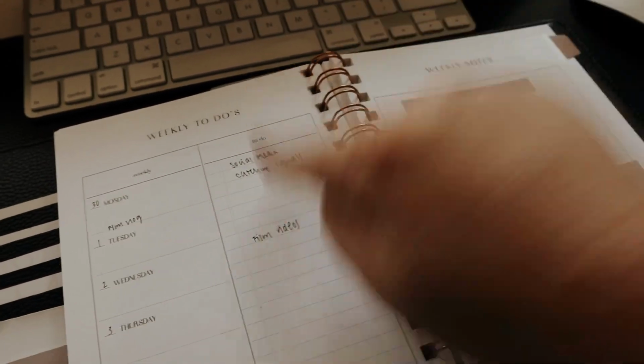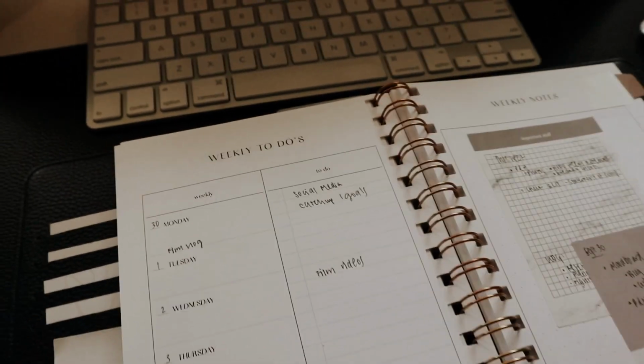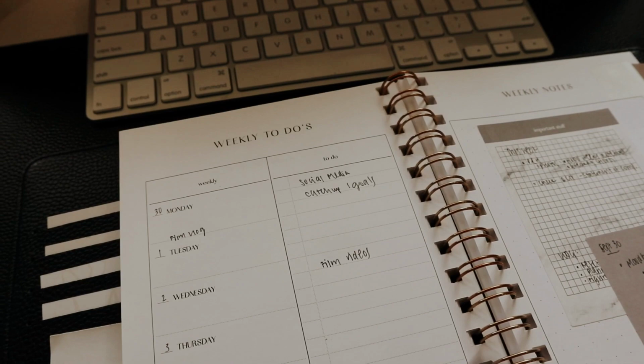But yeah, so today is social media, catch-up emails, and goals, so that is going to be super important for today. And I have a few videos on this planner already.